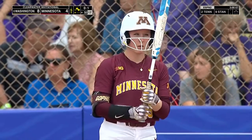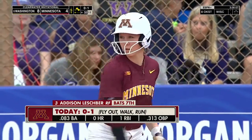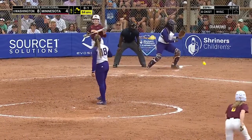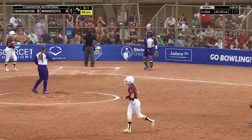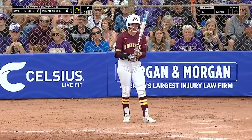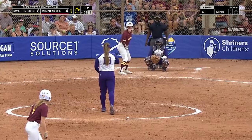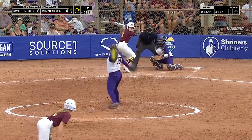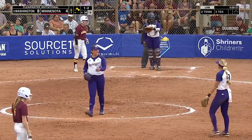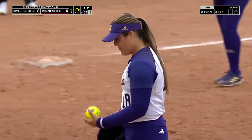Hooper and Strelo on. Leshber, .083 her average on the year, but did earn her fourth walk. The OBP is up over .300. Missed just her 13th at bat. That floaty change sometimes hits, sometimes misses. I'd like to see that be a little bit more consistent too.